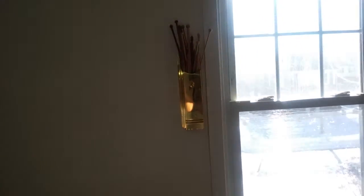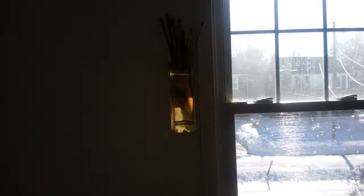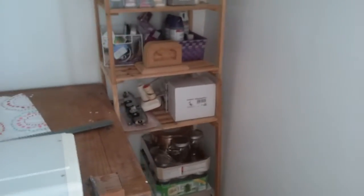And I've got this fireplace matchstick holder. I've got some wooden knitting needles in that. These were all my grandmother's, and some of them are quite beautiful. Still can be used. Got this little shelf I repurposed from our bathroom.